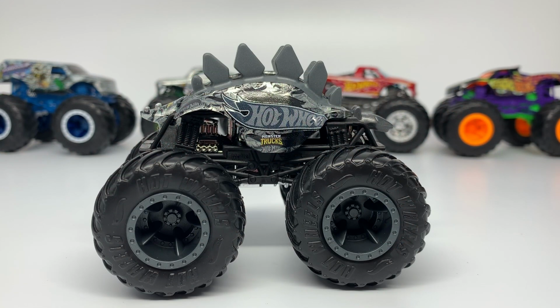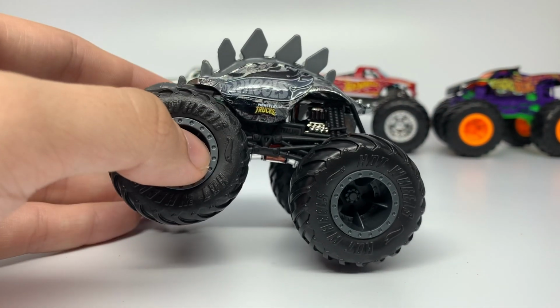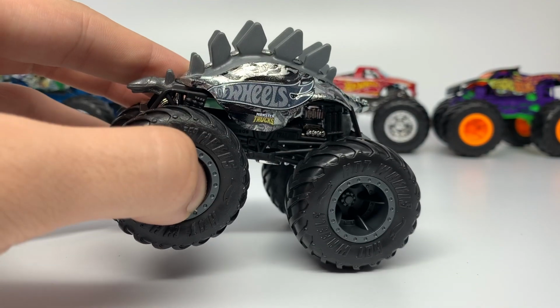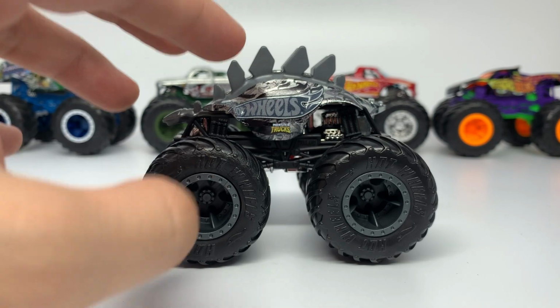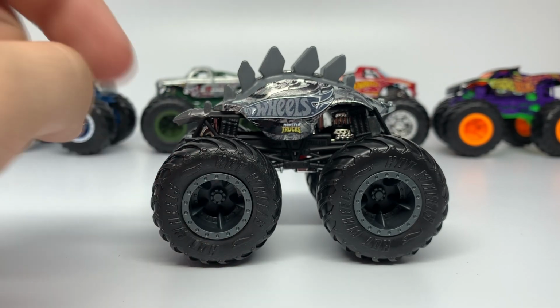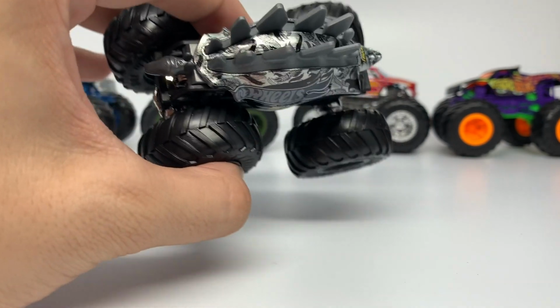So here is the complete pack out of the box. You can see this is the Motosaurus with this charcoal chrome black and gray paint job. Absolutely one of my favorite designs of their Hot Wheels Monster Truck series that they've done so far. Also my favorite design from Motosaurus. Even though Motosaurus is not something that I like that they've done, it's just really odd looking, honestly, when they proportioned it into a monster truck form. It is the best Motosaurus that they have made yet.